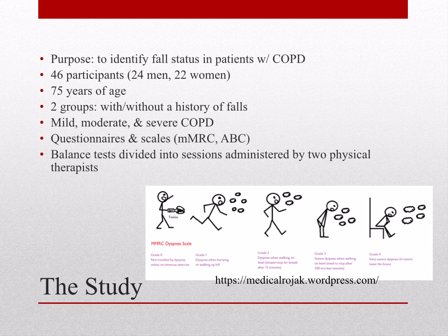The last part of the study was balance tests being administered by 2 different physical therapists, and they divided them up into sections. The first session was 2 physical therapists rating the participant's performance independently. One provided instruction to the participant while the other one demonstrated. Then they had the participant perform the task with close supervision, and each task was scored immediately upon completion by both of the PTs.